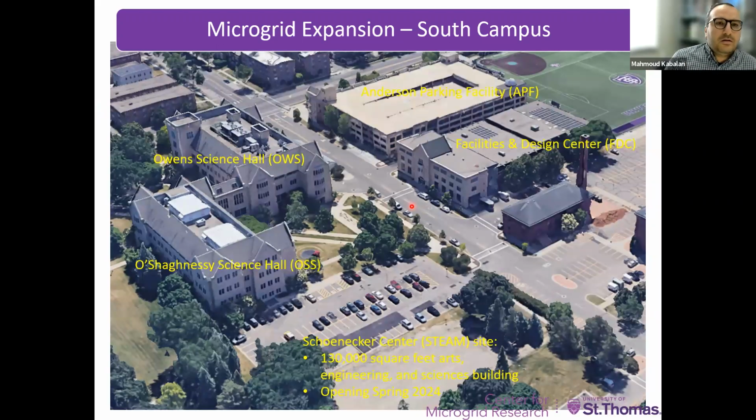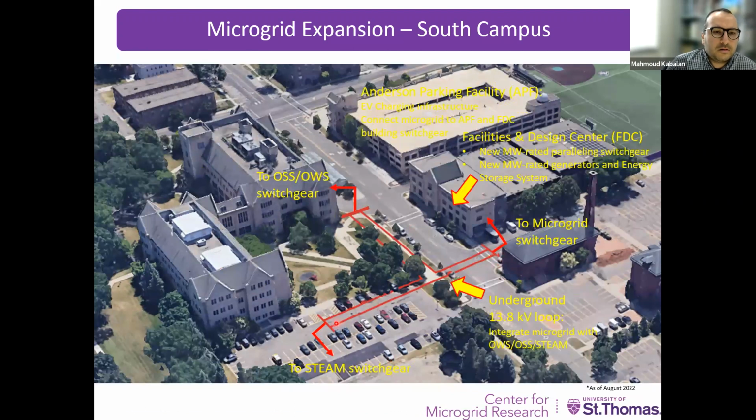An aerial image: Facilities and Design Center, Anderson Parking Facility, OWS, OSS, and then Schoenecker. That loop is gonna look something like this. That utility tunnel was finished. So we will probably start construction on that 13.8 kV loop sometime early next year or mid next year. We're gonna have an EV charging infrastructure in the parking facility. And again, going up to at least 1 megawatt, probably closer to 2 megawatts total.